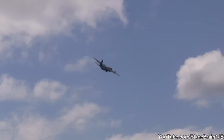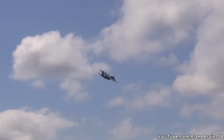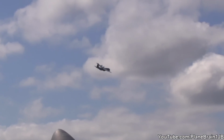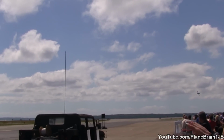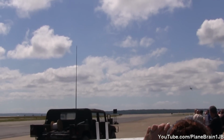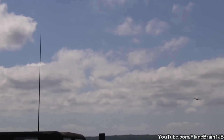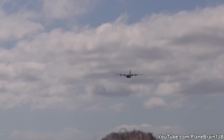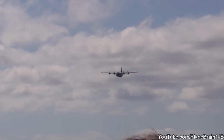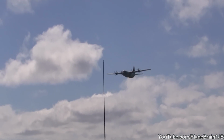Time to crank up the heat on that C-130. We've seen it slow. It's time to really wrap it around here, folks. The C-130 Hercules, capable of about 417 miles an hour. That's the max. Rolls-Royce AE2100Ds, cranked up to max power from right to left, your C-130J.